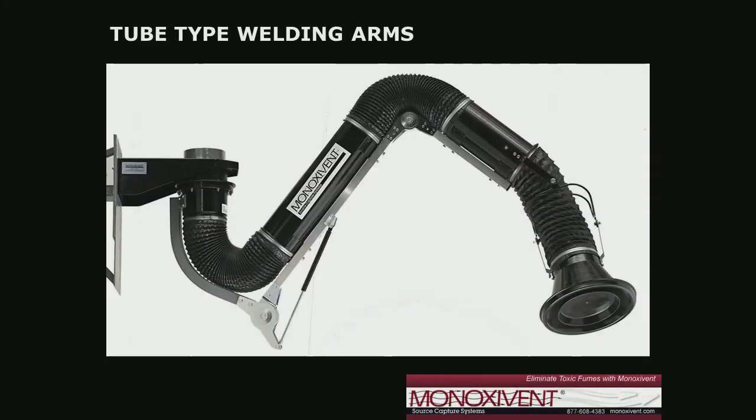Okay, here we have our tube type welding arm. Notice that the structure is now on the outside, so this is what we call an externally supported arm. The support structure is on the outside of the hose environment. This particular arm we can get in 4-inch, 5-inch, 6-inch, or 8-inch, and in 7, 10, or 13-foot lengths. Again, we can put the light kit, we can put the fan on off kit. There are different welding hoods available. We could do a direct mount fan, or we can tie it into a central fan.